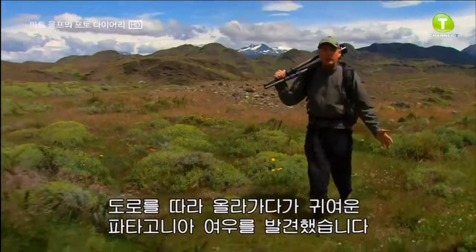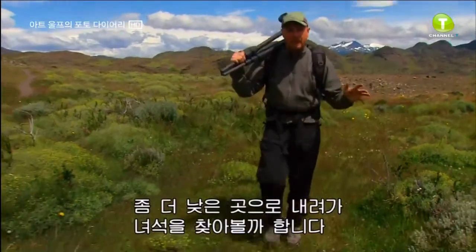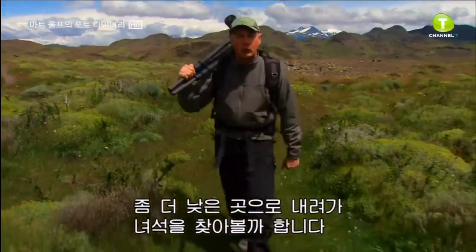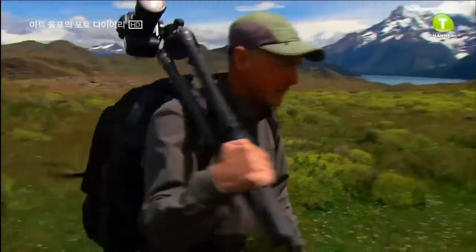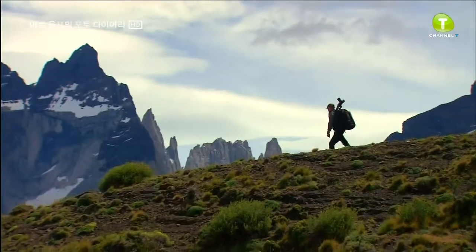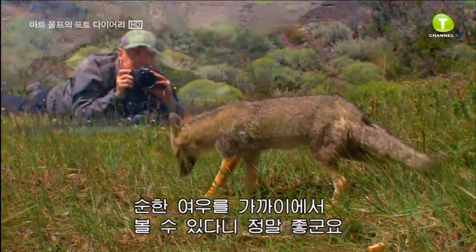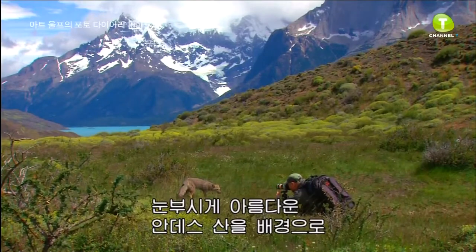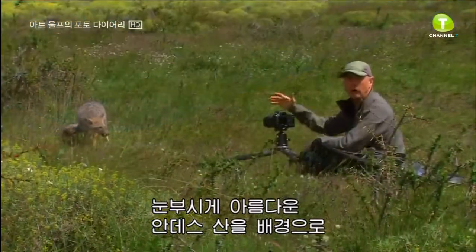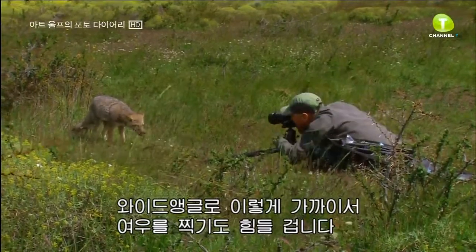Well, I was just driving up the road, I spotted one of my favorite little animals of this park, a Patagonian fox. So I'm going to go down into this little low area and see if I can't find it. This is a really nice situation with this very, very tame fox. And with the beautiful backdrop of the Andes, I'm shooting a wide angle. It's very rare that you'd be able to get a fox this close.